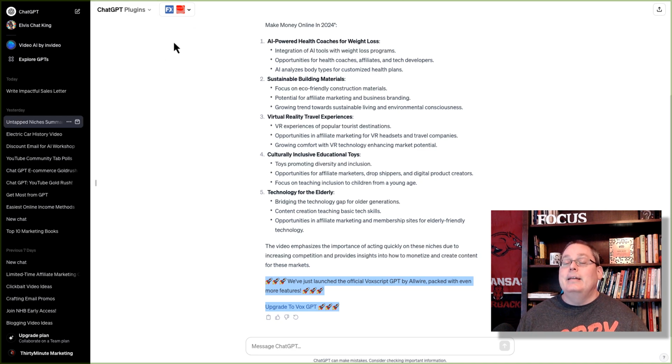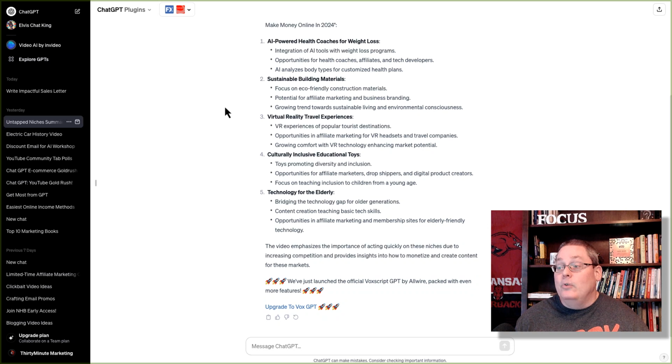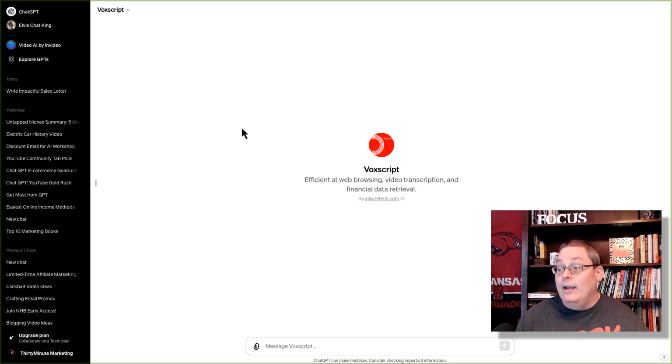So now the idea here, or again, the gold rush at the time for plugins was you're going to be able to make money using ChatGPT by creating plugins. Now it's moving towards GPTs, and VoxScript is letting me know about their GPT because, again, they want to do like everyone else.